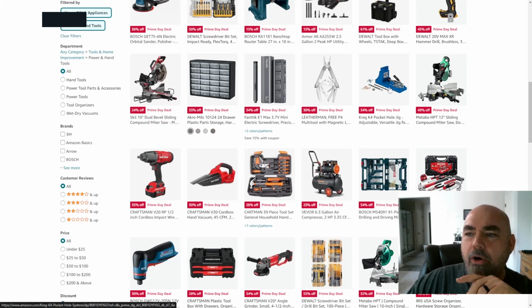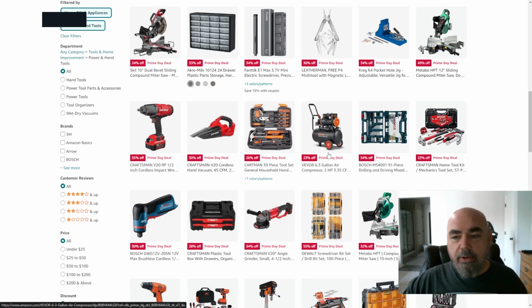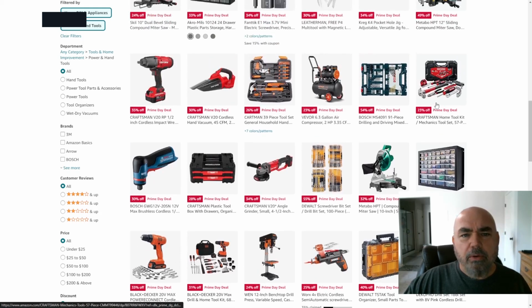They got the Kreg pocket hole jig on sale, 34% off. That's a really good deal. If you need a compressor, 23% off. And like I said, I would try to use this Honey thing or something like that.